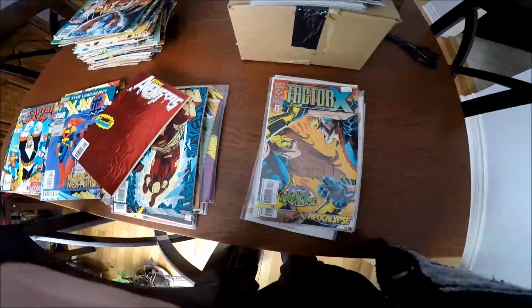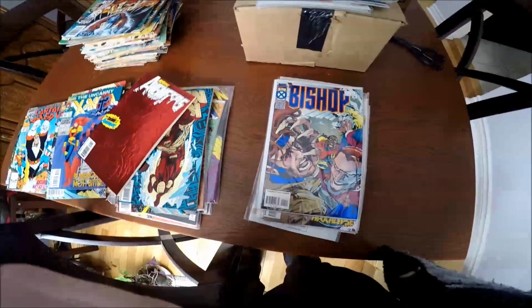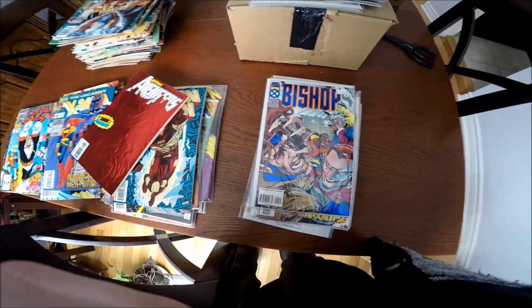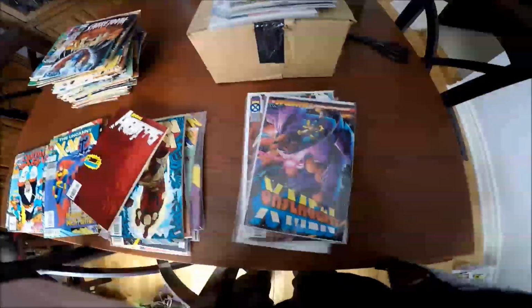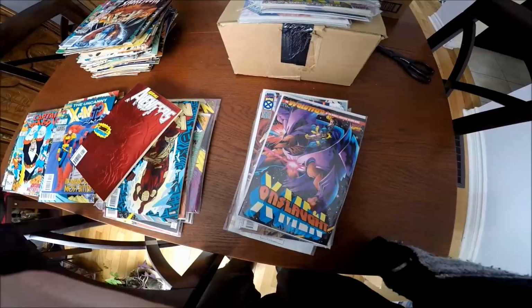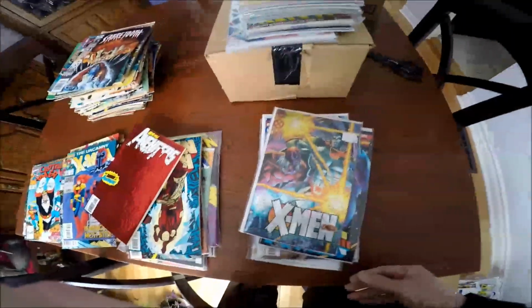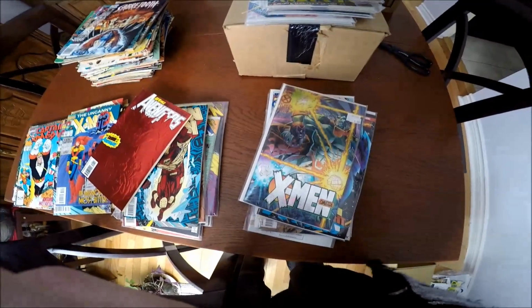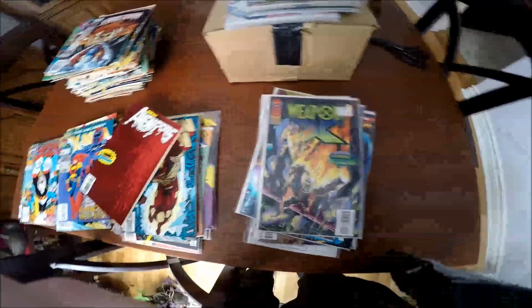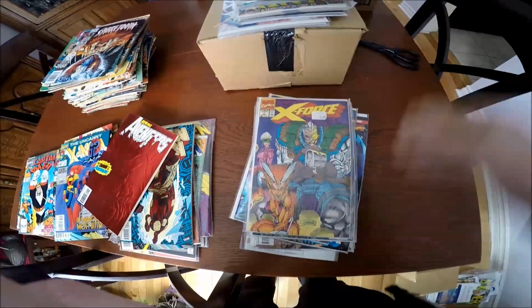Factor X, Bishop, X-Men Onslaught, X-Men Omega, Weapon X, X-Force number 1.